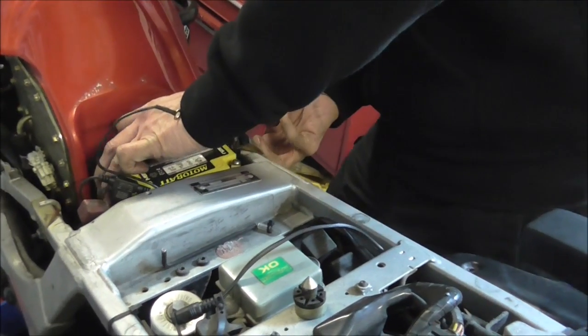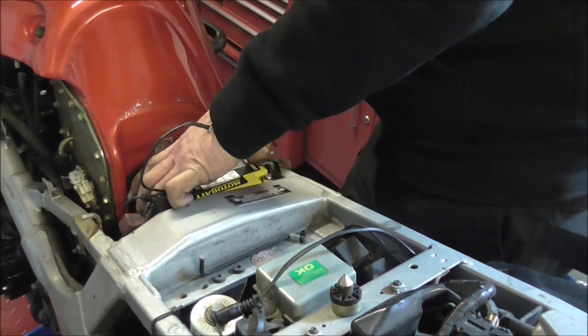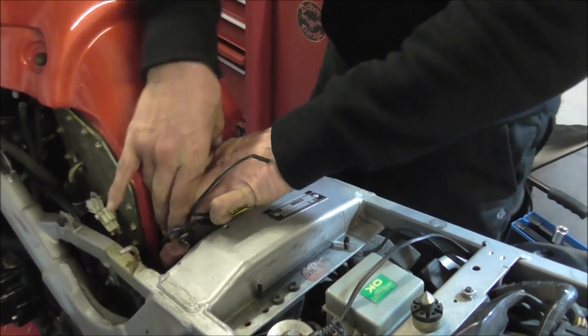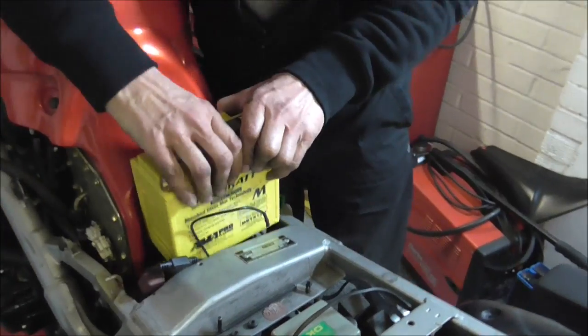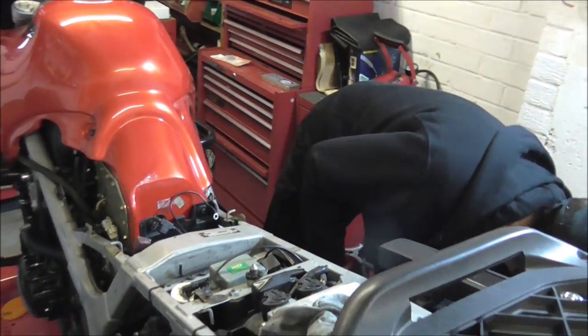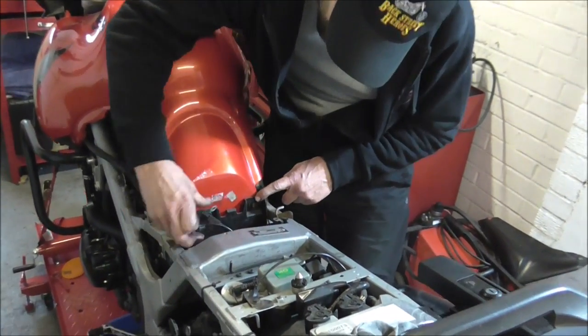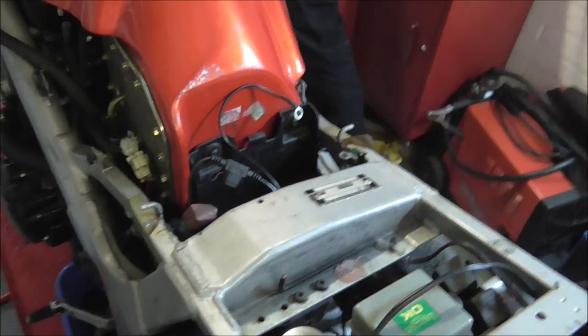You can get the thing out. It's kind of heavy and it's tight. There we go, she's out. That's it. Battery to one side. There we are. Right, now the battery tray, as you can see on these Triumphs, is connected to the back of the tank. So that's just an Allen key.